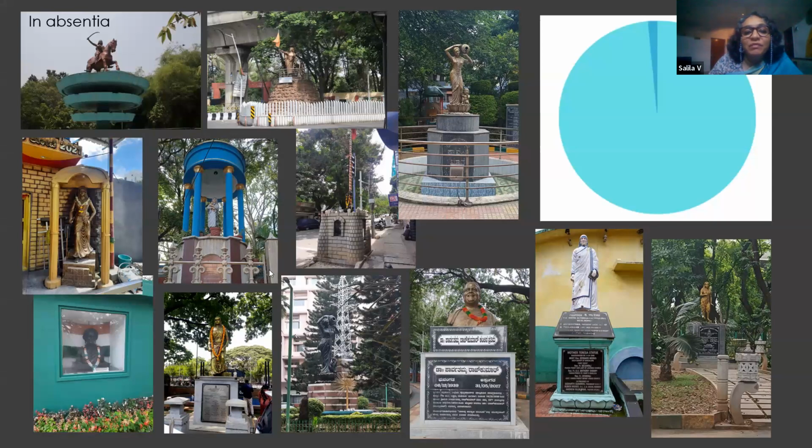And so we felt that despite women being present in every aspect of our public lives and public realm and jobs and professions, etc., there was a very poor representation of them in the public realm.